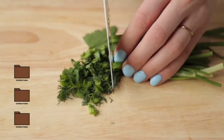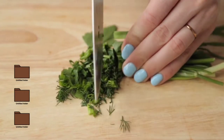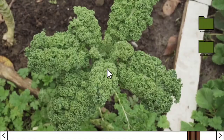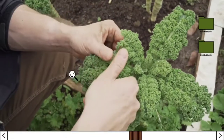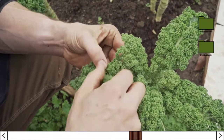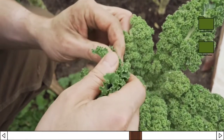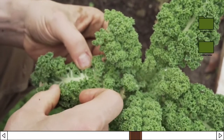Now, flavonoids are packed with anti-inflammatory properties. And when you're struggling with Eustachian Tube Dysfunction, you need an anti-inflammatory diet. You need also something that's going to help boost your immune system. And doing these interchangeably is going to help you find improvement in your health.